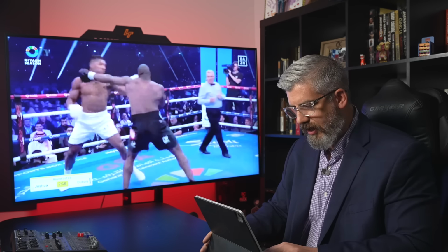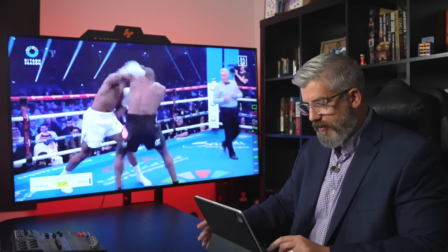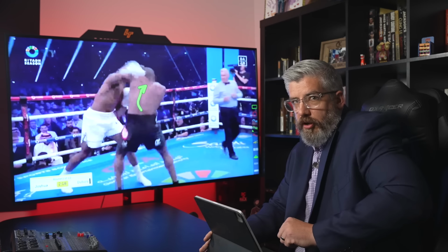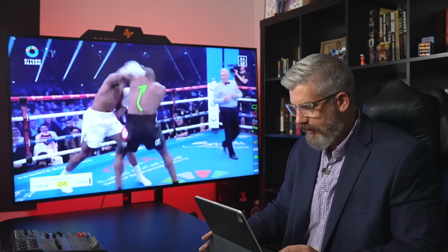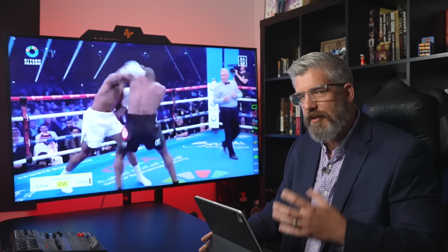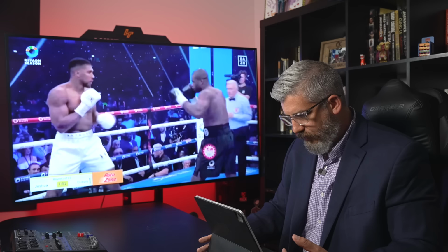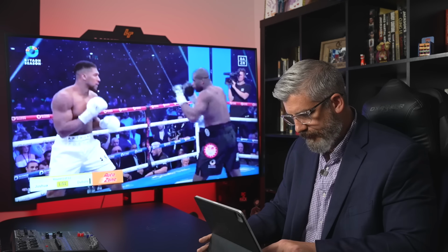AJ gets his head off the center line. And this was the correction he was trying to make, but look how good Dubois is about raising that shoulder to kind of absorb the impact, right? A small little adjustment, but it ends up kind of thwarting and taking away the damage of what AJ was looking for, and then resets position a little bit later.